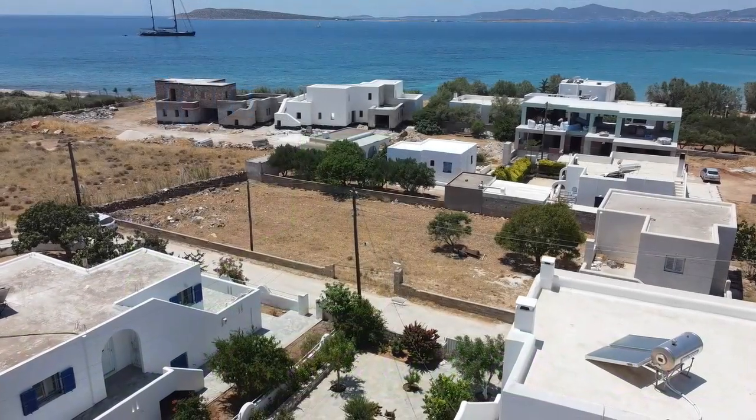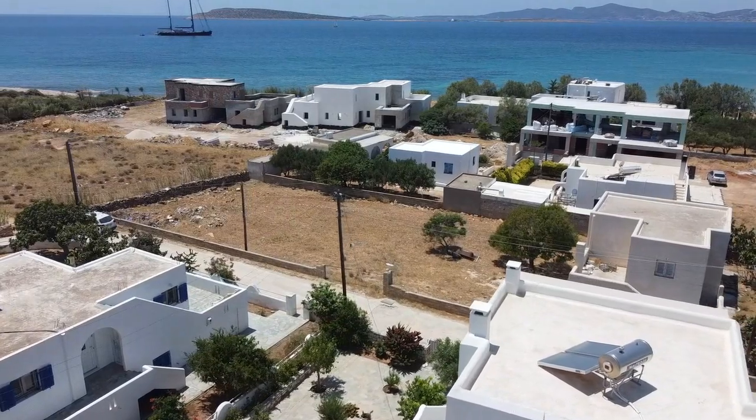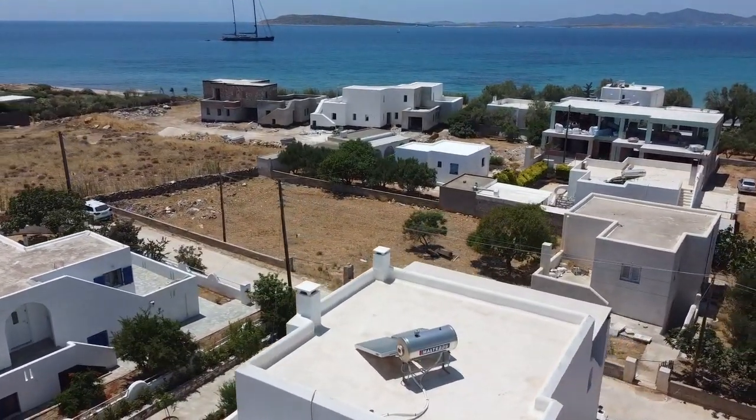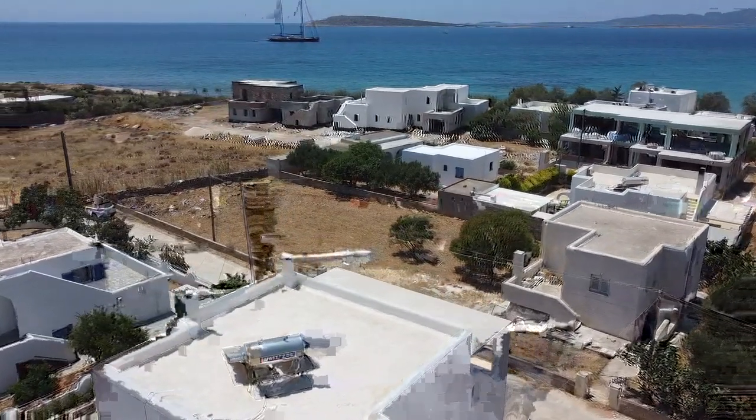Land for sale by Scopas Real Estate and Construction. Located in southern Paros, in Aliki. Land size 340 square meters.